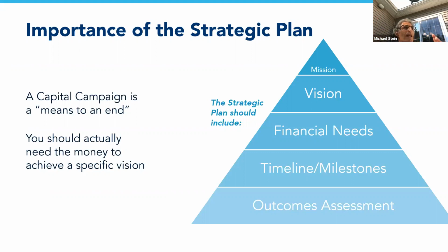The campaign really has to fit in with what you see for your organization, and where do we want to be? What are we not doing now that we want to do? So how will this building help us accomplish that? In a capital campaign, how will creating an endowment fund help us accomplish that? How will funding specific programs help us accomplish that? But that story has to be told in order to be successful in a capital campaign, or in a campaign. It's not just capital campaigns.